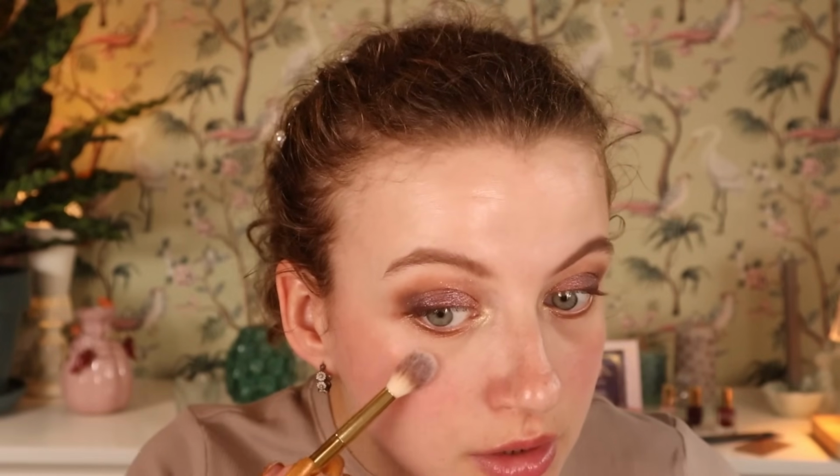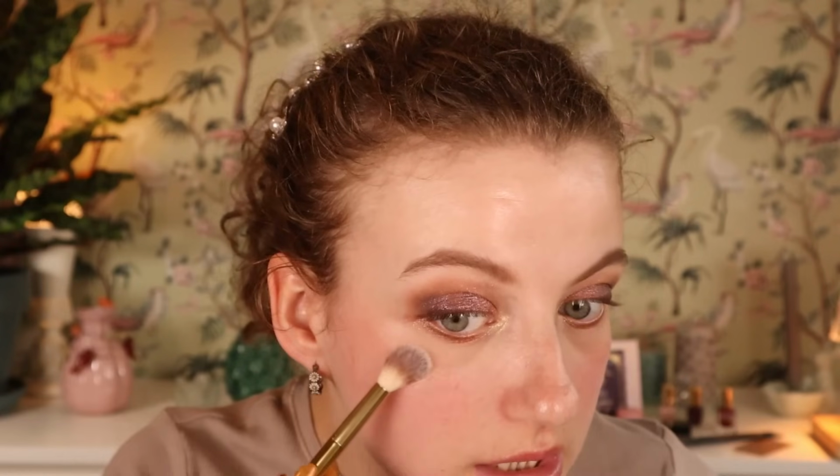All right, let's move on to the highlighter. I'm very curious to see if this is going to be a good color for me and how it's going to apply with a brush, because on my finger it looks really smooth. Here I see that it is quite a glittery highlighter and it is quite golden. I think it's a little too deep for me. Oh, but it is pretty. I do like this brush for it. It's a really interesting formula.